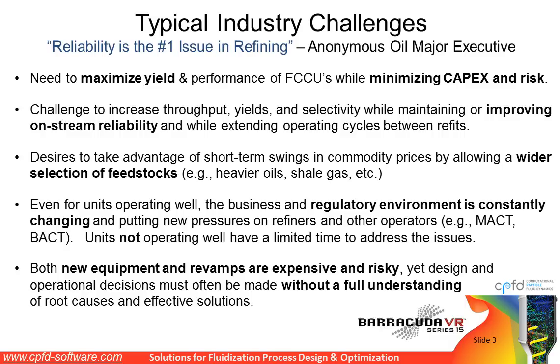First off, reliability is the number one issue in refining. This I received from an anonymous oil major executive who said he didn't have approval from his company to state their name, but I think anyone here in this room could agree that this is certainly the case. We all want to maximize yield and performance of these units while minimizing capex and risk, but ultimately the number one challenge is to keep the units up and operating well.